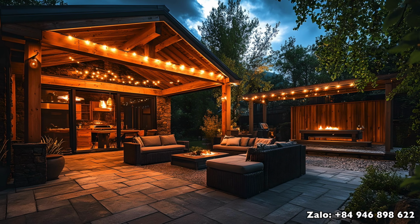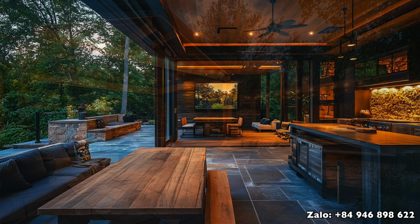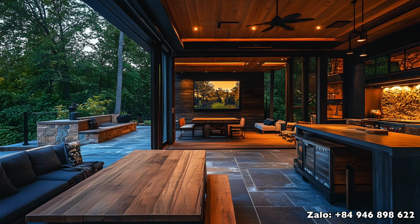To elevate your outdoor entertaining, incorporate a grill or outdoor kitchen, enabling you to host gatherings and enjoy meals surrounded by the beauty of nature.